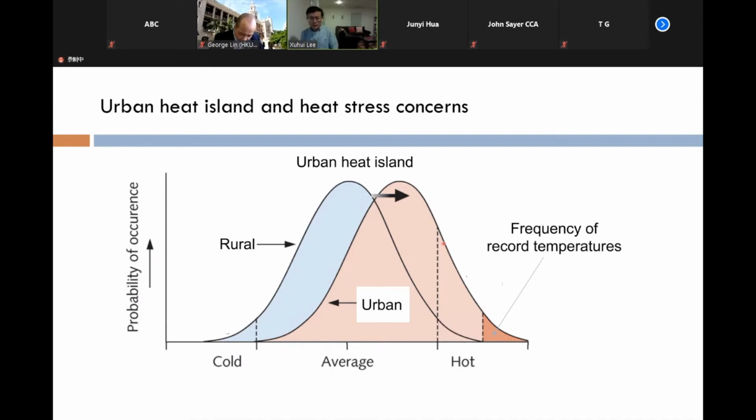Furthermore, urban residents will experience record temperatures that have not been seen in non-urban land, right? So the phenomenon of urban heat island and its health consequences have been known for many, many decades, right? But it turns out it's actually very hard to predict the urban heat island intensity. So for a number of years, our group spent some effort trying to establish a predictive understanding of this phenomenon.